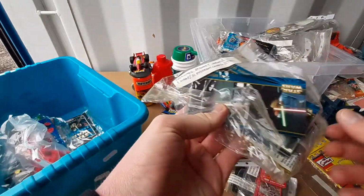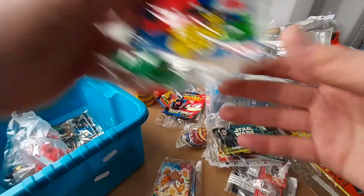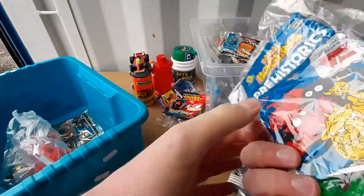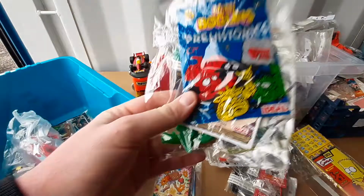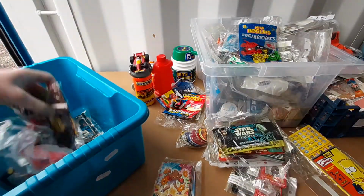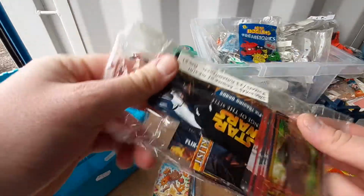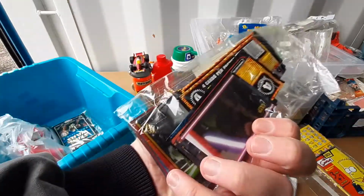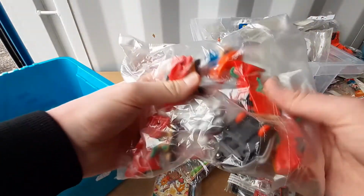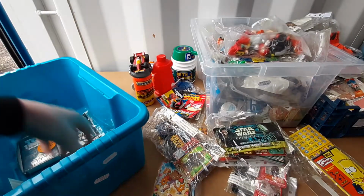There's an empty packet of Star Wars Series 2 panoramic cards. Prehistoric Mini Boglings in the packet with the cards. Again, similar to the Monster in My Pocket dinosaur, that's something someone will want. They are hard to find with the cards, so to get it in that condition is quite nice. Star Wars Episode 3 related cards and things, there's a lot of stuff in there. A load of Sonic the Hedgehog and Batman and Robin Macula toys. I'm not going to crack them open.